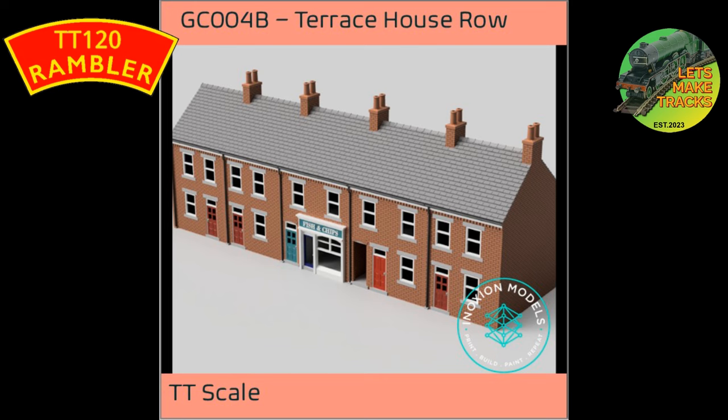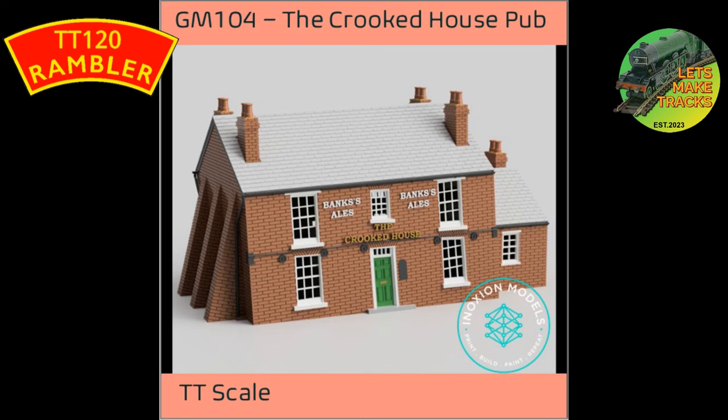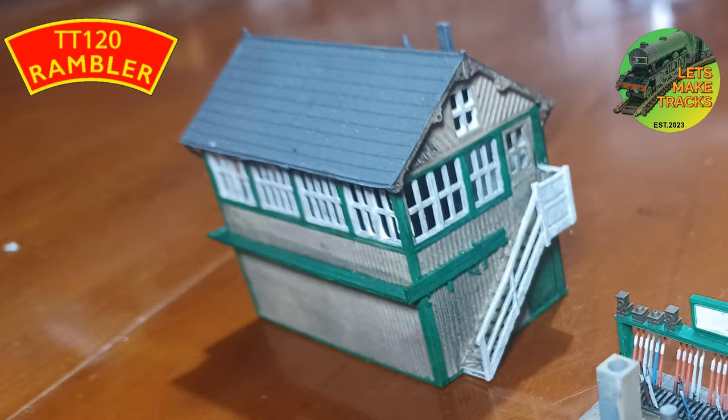Okay, so moving on to some of the 3D printers that have stepped into the TT120 picture recently. Now, this first one isn't exactly a new entrant. He's been around for a number of weeks so far. Inoxion Models, with their fabulous range of terraced houses, shops, the signal box, and quite notably the Crooked Pub, that got quite a bit of publicity a few years ago when it was torn down and had to be rebuilt by the owners. So these models, I only have the signal box to hand, but these are fantastic. And this is just looking at the outside. That's fantastic, doesn't even cover what's going on inside.